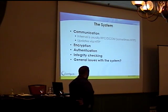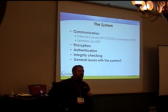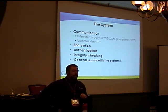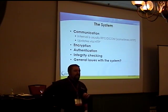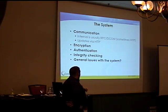Authentication is going to be a big area we have to talk about here, because some tools do authentication from the central server to the clients, and some tools don't. And it leads to some very interesting situations where you might be able to goof some stuff up. Even worse than that, the integrity checking issue.